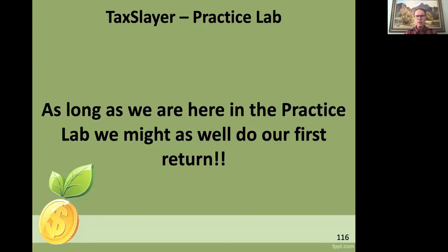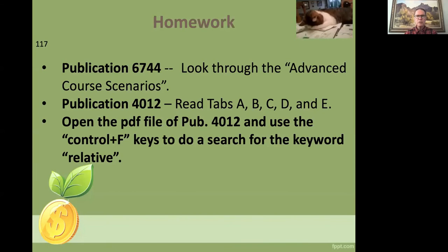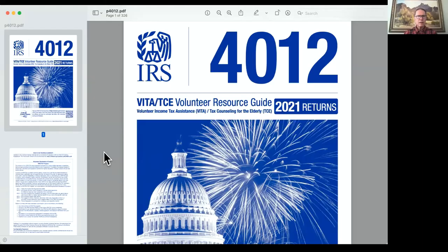Okay, we might as well do our first return, and it's 11:35. And I don't think we can do our first return. Jim, do you want me to spend a couple minutes with 4012 and we'll do that Control F function? Sure. And then we can pick up after lunch with income with the session 2 then, right? Okay, great. Okay, good. So I lowered the screen a little bit.